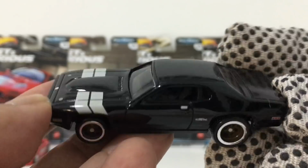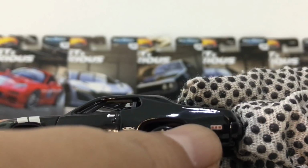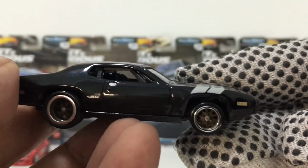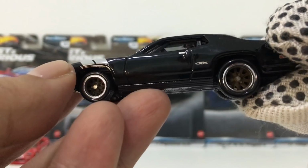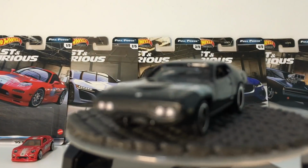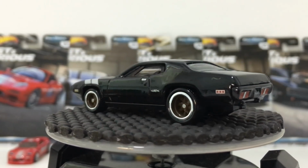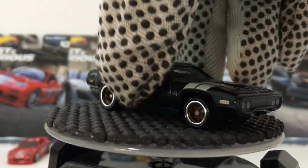Nice GTX. It has a door handle, signal lights maybe, tail lights with the Plymouth license there. Oh, this is beautiful. Look at that. Wow. This is nice. Awesome looking car there. Focus it a bit. Yes, it's from the Fast 8, The Fate of the Furious.